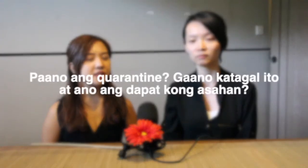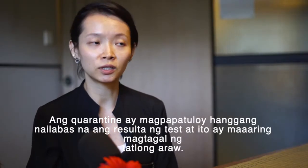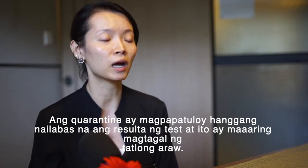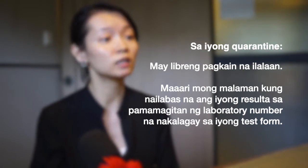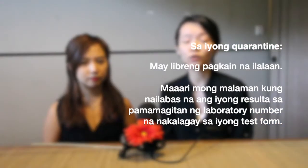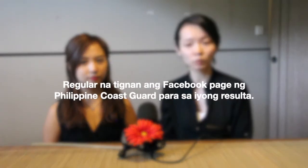What will quarantine be like? How long will it take, and what should I expect? The quarantine will last until your test result is released, which should take a maximum of 3 days. During your quarantine period, food will be provided to you for free. You can check whether your test result is out by using the laboratory number that can be found in your testing form. Regularly check the Facebook page of the Philippine Coast Guard for your test result.